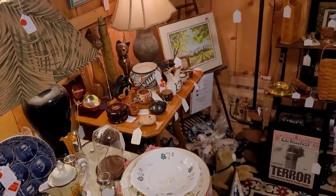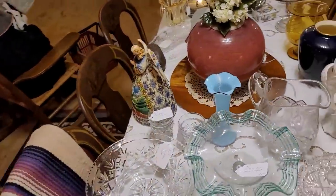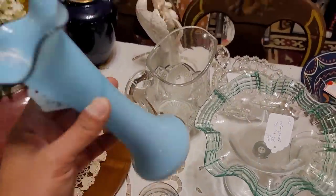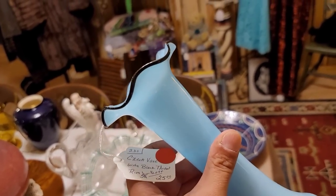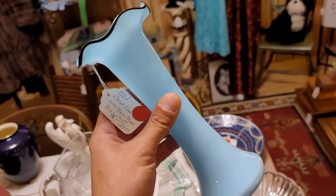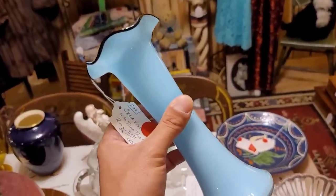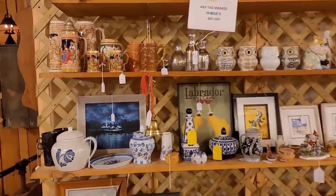Now, I have been in this booth before. I wasn't seeing a lot of turnover, but I did spot this blue with a black rim ruffle vase here. I think it's pretty. I love the color combination on this one. It does appear to be a cased glass when I picked it up. $25, and there is 30% off of that. So, you know, what is that? Like $7.50 off. I would have wanted to get this one a little bit lower, but it's got some great Art Deco feels to it.